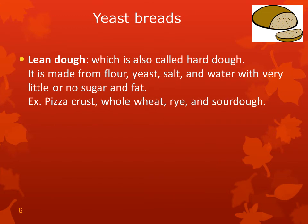Lean dough, which is also called hard dough. It's made from flour, yeast, salt, water, very little or no sugar and fat. Pizza crust, whole wheat, rye, and sourdough would be examples.